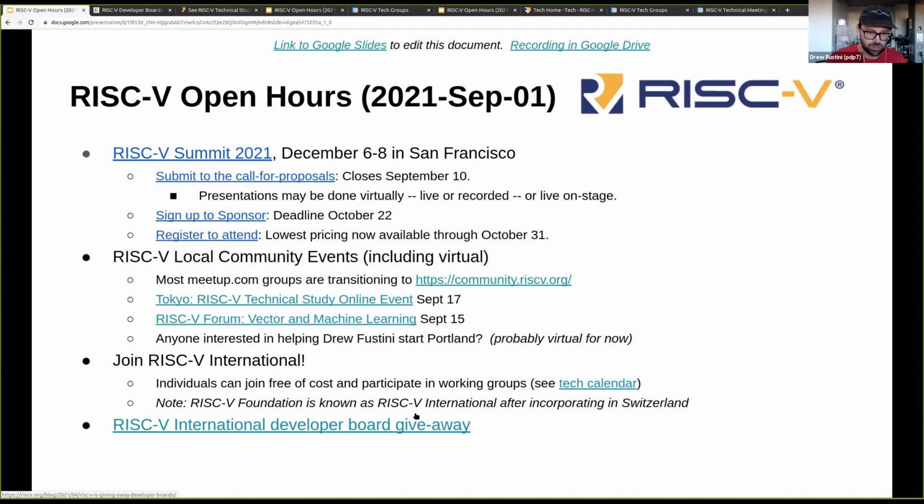So the key thing is to direct people to that form, and then they can fill it out, and we have a process to try and match them with the right dev board.